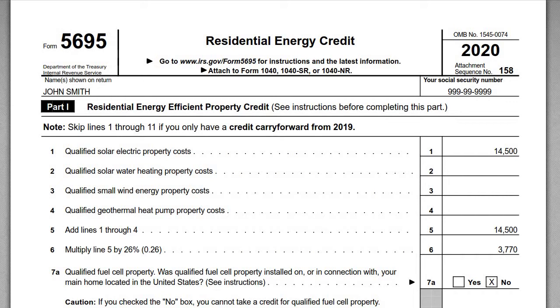So in this example, we have John Smith here. John is a taxpayer in the U.S. that has a job, and he just decided to rehab his property, and he installed solar panels on the roof. The total cost of the solar panels was $14,500 there. So let's see how this results in a tax credit for John, right?